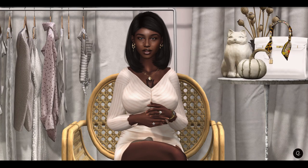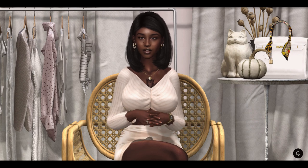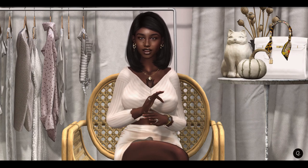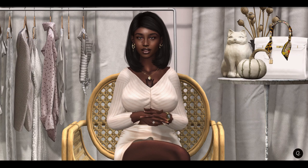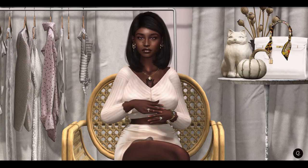Vive Nine has so many things that you can mix and match together, and they look flawless. I love pairing those two together. Our next section will be accessories.